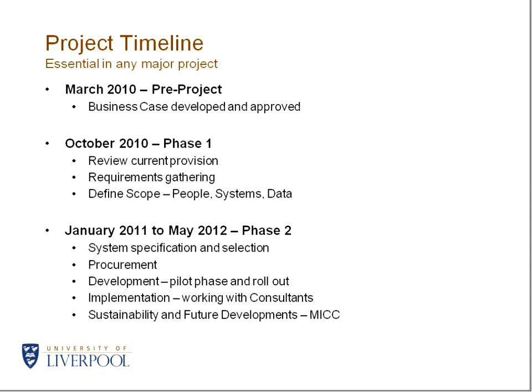So just moving on to our project timeline, obviously fairly important to have a project plan in any major project like this. But once we got our project approved and we got our business case approved, we then moved into phase 1 of our project. This was very much about reviewing what we currently had, reviewing our current provision, gathering requirements, and it reinforced, to be honest, that there was a lot of confusion about what was management information to inform planning and performance monitoring, so things like staff-student ratio or applications awards, success rates, that type of thing, versus what's simply operational information, so like a class list, for instance.